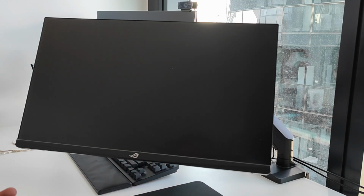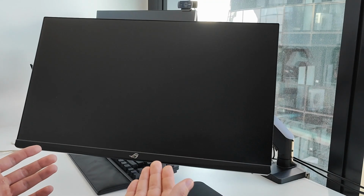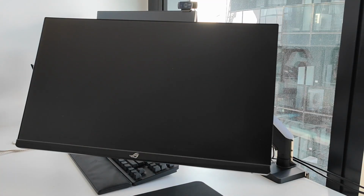Right, this is it. That's the end of the review. If you guys came to see, is it actually good or not? There. Single best gaming monitor available on the market, period. I'm going to make this one a bit longer. Right, I've been trying to shorten the reviews down a bit, but this one's going to be a bit longer.